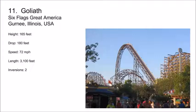Okay, so at number 11, we have Goliath. This coaster is by no means bad, but it does have some noticeable cons that bring it to the bottom. But first, let's get to the pros. First off, the drop looks amazing. It's really tall and really steep. What's not to love? And second of all, the inversions look amazing too.